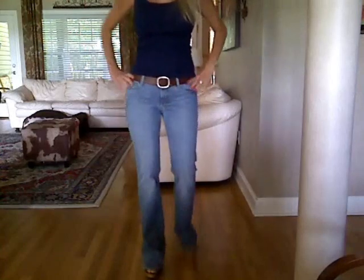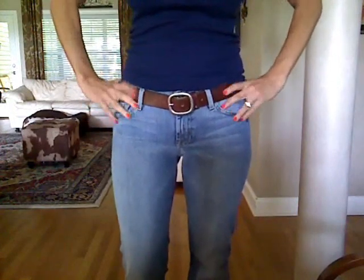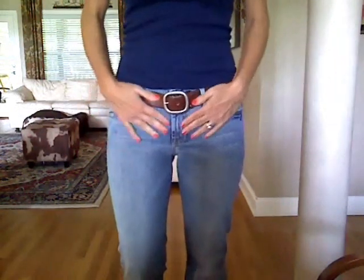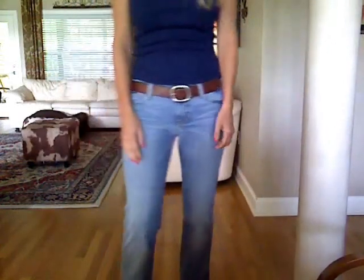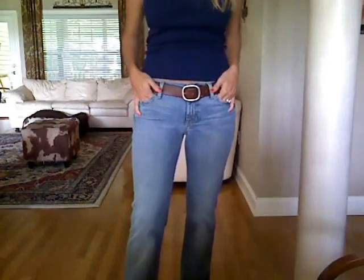So these are some lighter ones, and you can see that they are not as low cut as the other. It's got a great cut. They feel real good on my hips. I don't feel like my behind is hanging out, and these are the ones with the really pretty pockets with the rhinestones. I think that's neat, especially with the light wash.